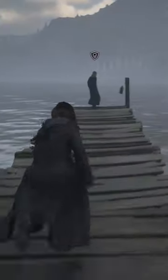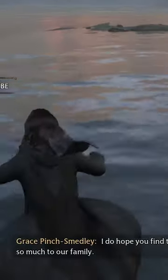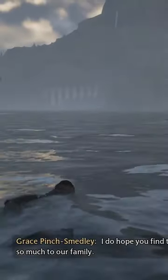onto the jetty. As someone who's wanting to get something from the lake for some assistance, they want to... I do hope you find the astrolabe. It would mean so much to our family.